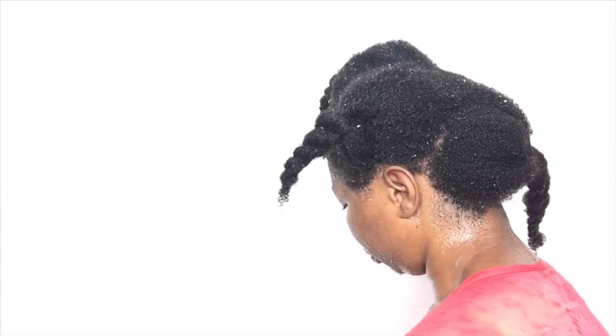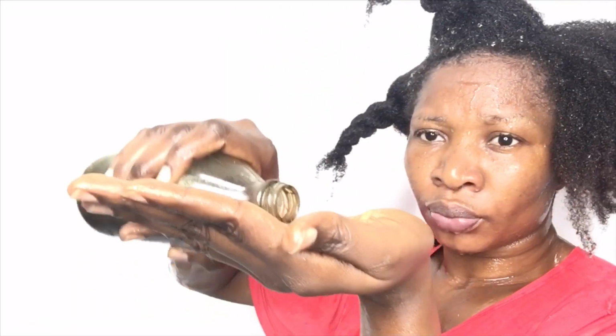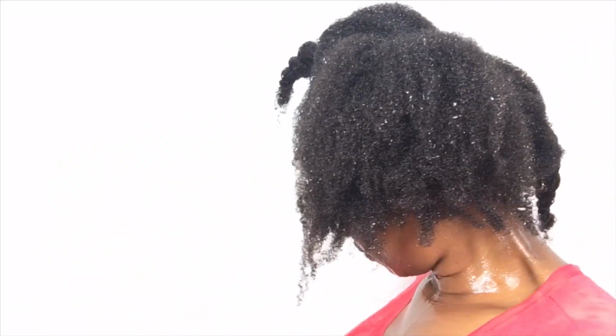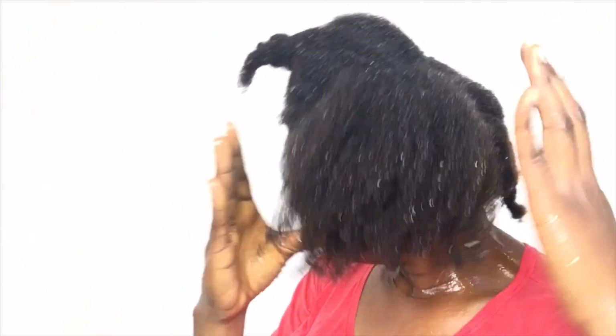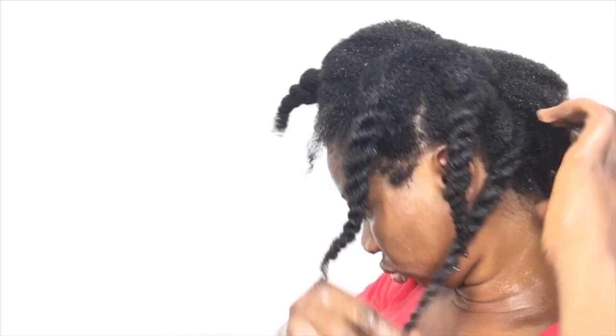Sometimes I add vegetable glycerin to it to make it further moisturizing. You can add vitamin E oil and any other oil of your choice. You can customize it to your own taste, to your own need, or add your own favorite essential oils that you have. So these are the things, and it will help to clean your scalp.